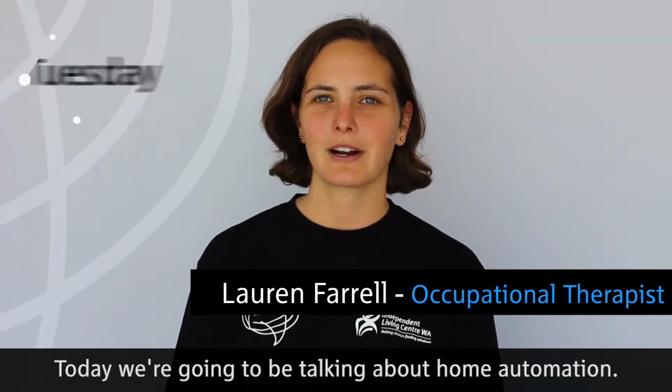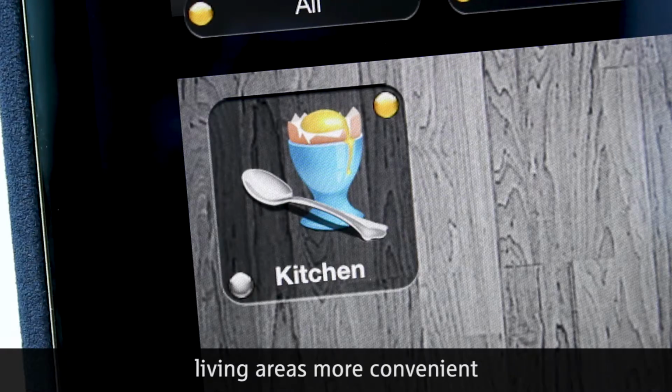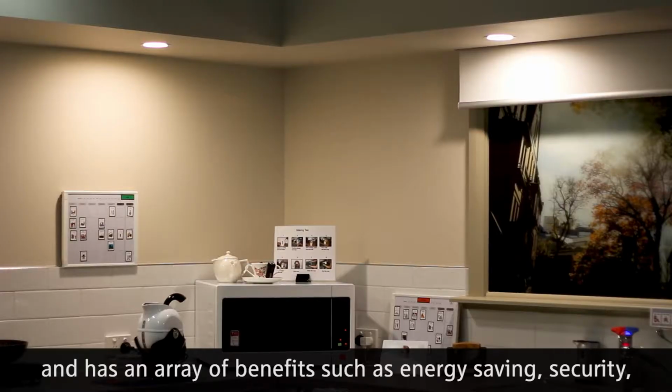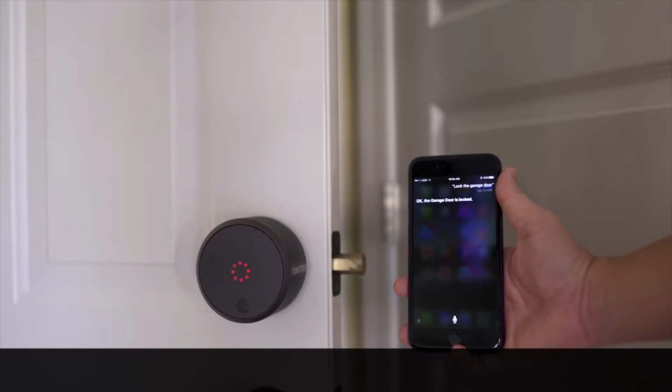Today we're going to be talking about home automation. Home automation is designed to make interacting with your living areas more convenient and has an array of benefits such as energy saving, security, control over your home from where you are, whether it's in bed or Bali.